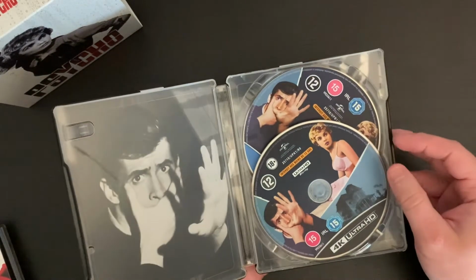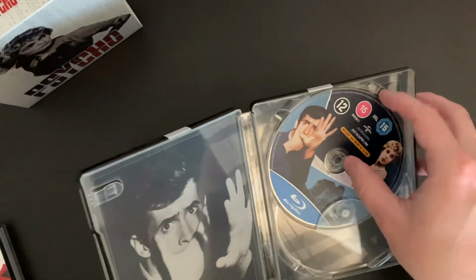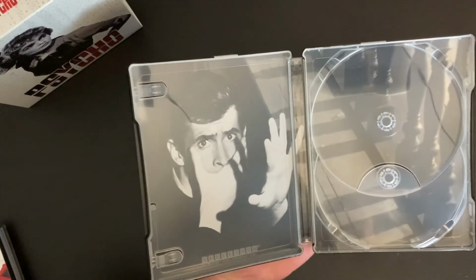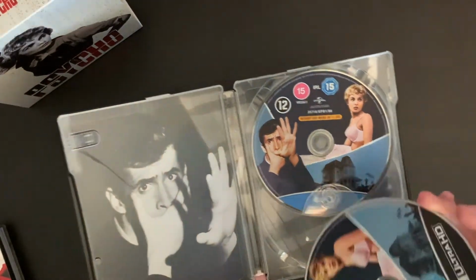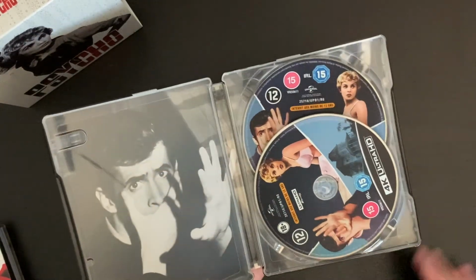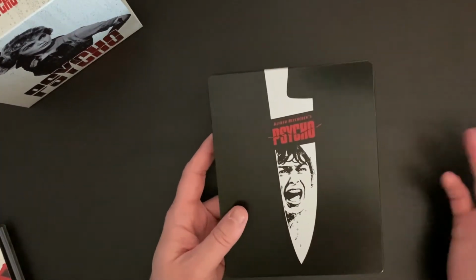All right, and opening it up, we have, let's see, so we have the 4K disc on top, and then the Blu-ray disc, and there is our spread on the back. Very, very cool. All right, so nothing to talk of in terms of any booklets, and this doesn't include a digital code. That's something to note. Not a big deal for me. I know some people like to have the digital code included, but with these releases, we do not get that. So just the 4K and Blu-ray disc in there.